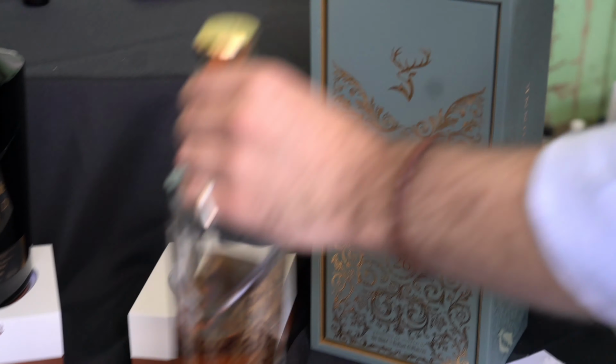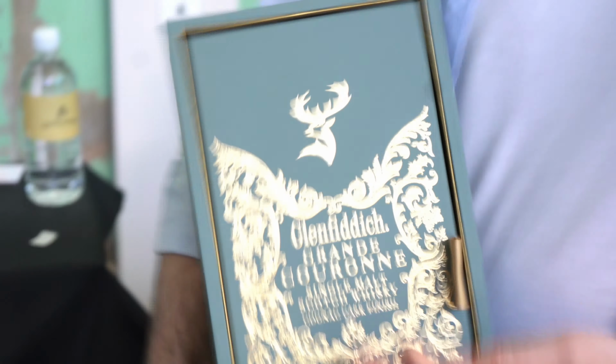It's almost like they say Central Otago Pinot Noir is an iron fist in a velvet glove. It's kind of what this is like. It's big, it's bold, but it's also quite delicate. The box that it comes in is amazing too. Hang on, you gotta see the whole thing.